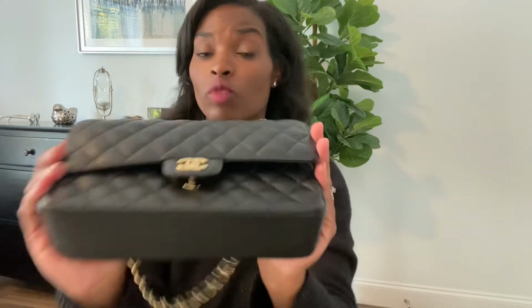It doesn't really hold too much, but it's perfect for a quick lunch with the girls, brunch with the girls, date night with your significant other. You can dress it up or down with jeans or a really fancy dress. So I thought this was a great option.